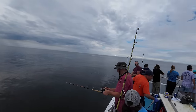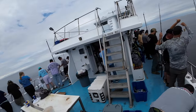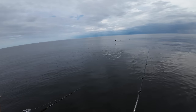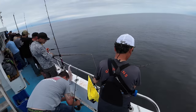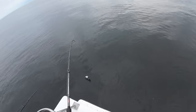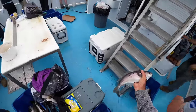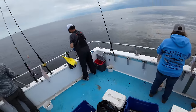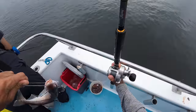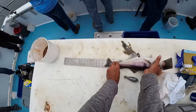You guys want to lift that pollock in, don't leave him bouncing. I think it's a big fish. Big cusk. Two sharks. Short. Give him a shot. Ooh, that's a nice haddock. This one is just short, of course.